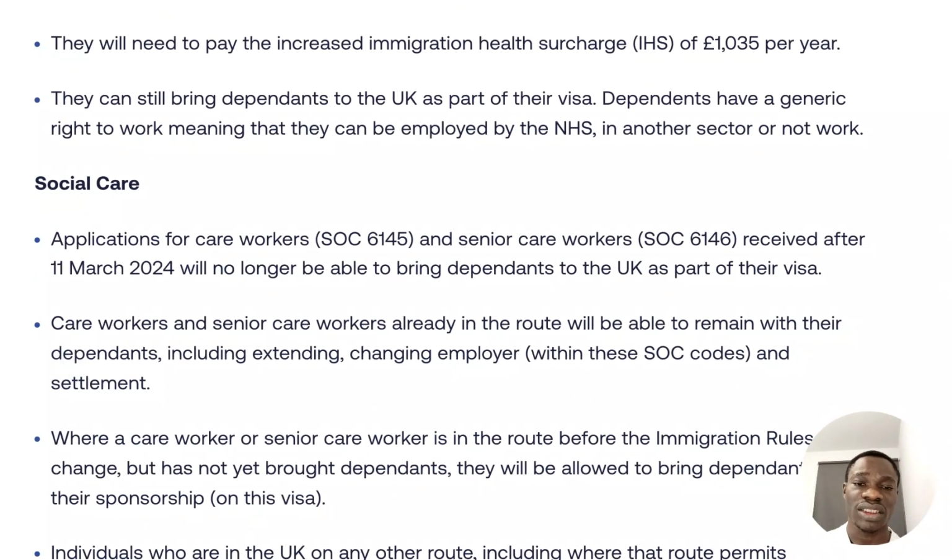So applications for care workers and senior care workers received after the 11th of March will no longer be able to bring dependents. Now for NHS, here's the point. For NHS, if you apply to any of the NHS trusts, either as a care assistant or a senior care worker, you can still bring your dependent until the 11th of March. So once it is the 11th of March, you will no longer be able to bring dependents to the UK as part of your visa. Now, care workers and senior care workers already in the route will be able to remain with their dependents. So for those who are in the UK already, before the immigration rule, they don't have any problem with their dependents, no issue. They can remain in the UK.